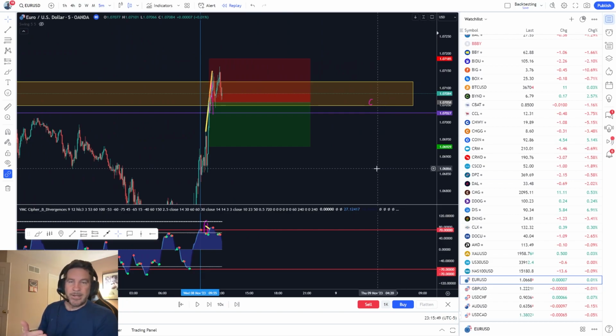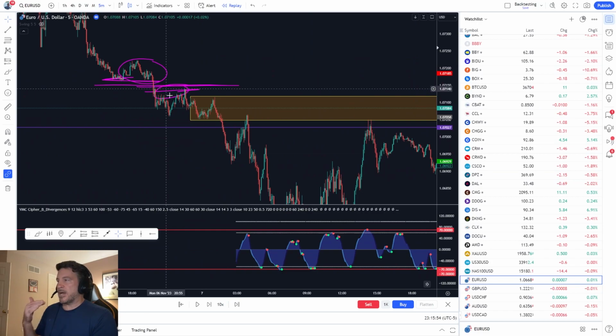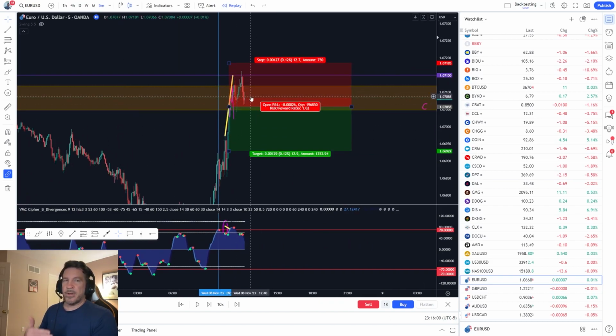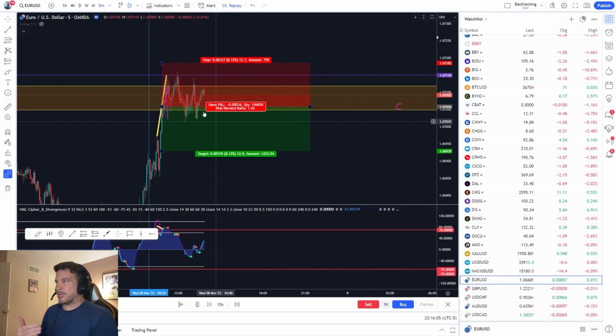Because I knew where my liquidity levels were, because I knew that over here, right here, I drew it up. I'll just move this up here real quick. I looked in, I saw this right here. Because I knew that, I knew I had to have my stop over that area. And then if I speed this up here, you can see what happens.